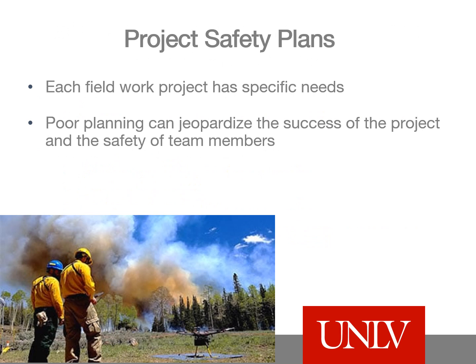Having a written project safety plan is one of the best ways to ensure that all planning and preparation steps are done correctly for your project. It should be specific to the current project because each fieldwork project has specific needs and conditions. And again, written safety plans help to guard against the type of poor and careless planning that can jeopardize the success of a project and, more significantly, the safety of team members.